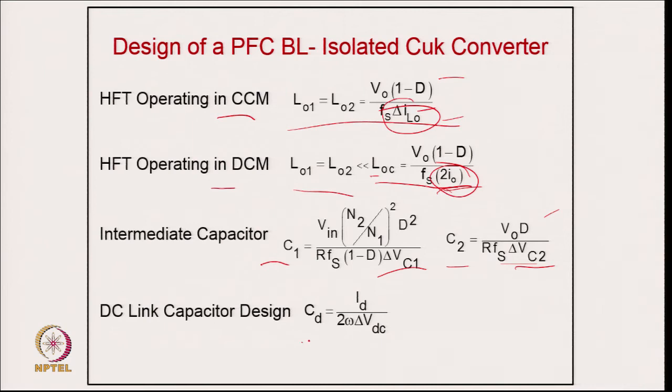And then the value of the output capacitor, across which the load is connected, depends on the load current. If your load current is more, this capacitor has to be larger for a particular ripple, and it also depends on how much ripple is permitted. The lowest harmonic in the output will be twice the supply frequency. So certainly this capacitor does not depend on the switching frequency.